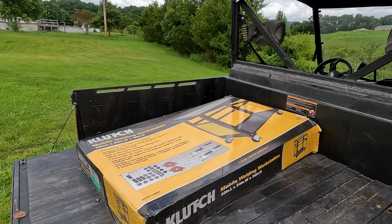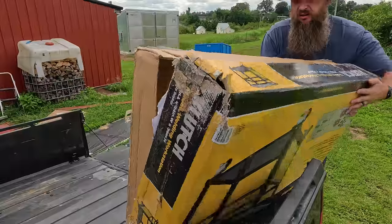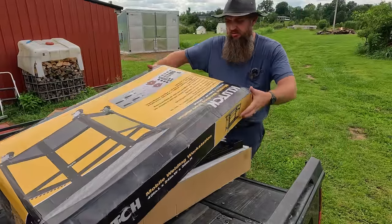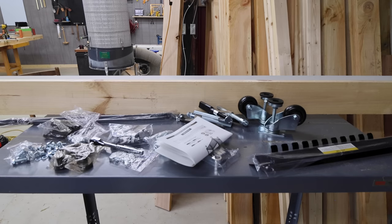I was going to carry this in the shop, but it weighs about 100 pounds. Go ahead and get the biggest pieces out. All right, friends, there's a lot more pieces there than I thought there would be. Let's see if we can get this done.